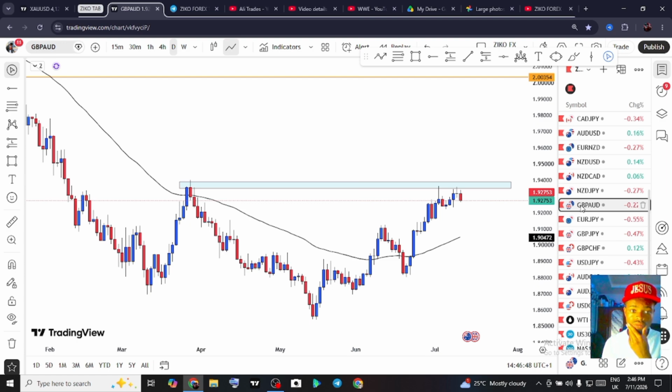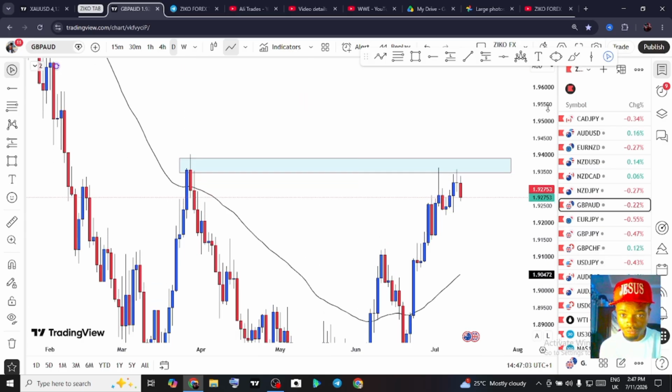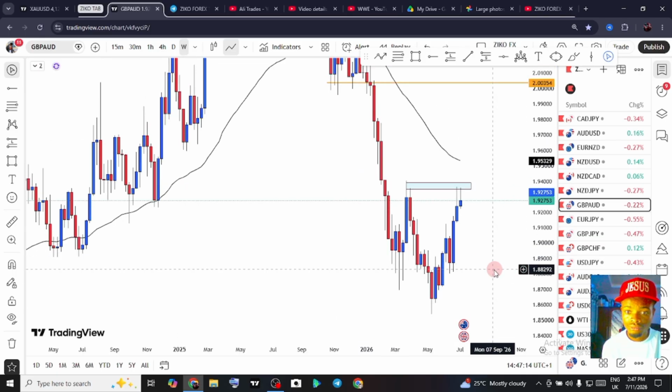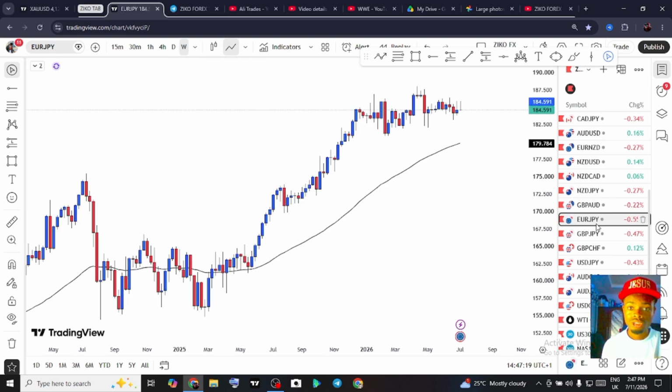GBPAUD. Okay, we are currently at the high point, but that's not an area of interest. Okay, let's see. GBPAUD daily time frame is what? Bullish, but we are having a reversal candlestick pattern from this level. Okay, now the weekly time frame, also bullish. I'm not interested in this market. It's confusing.